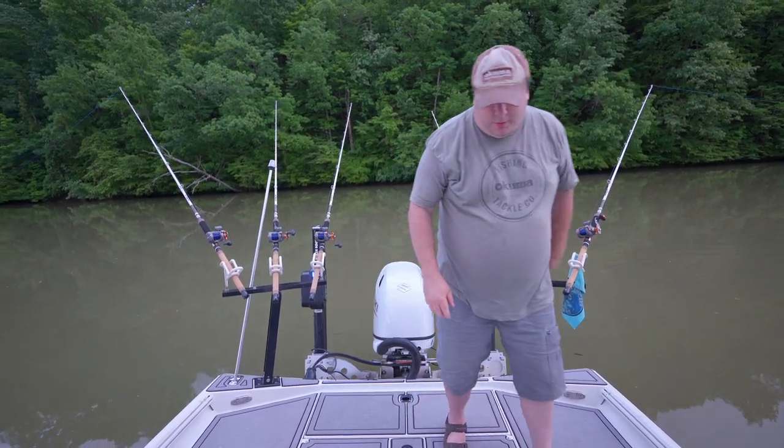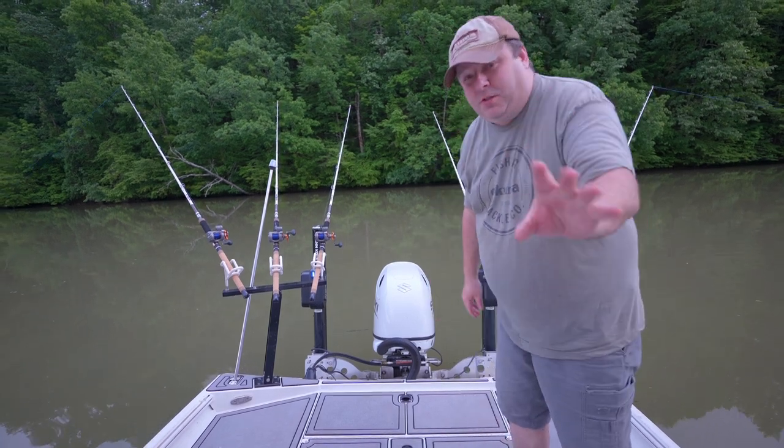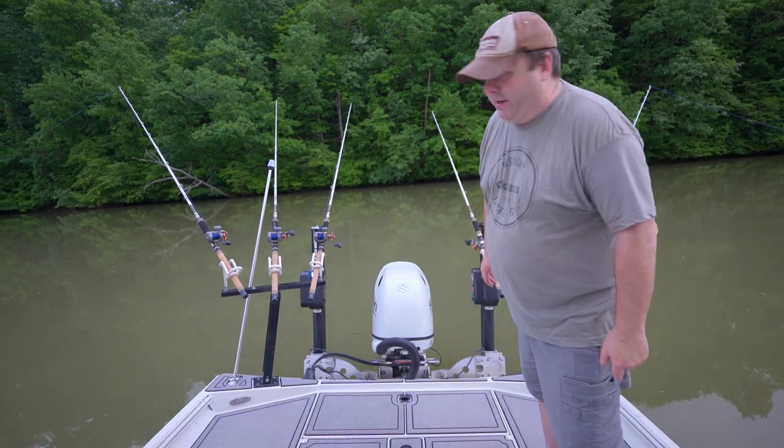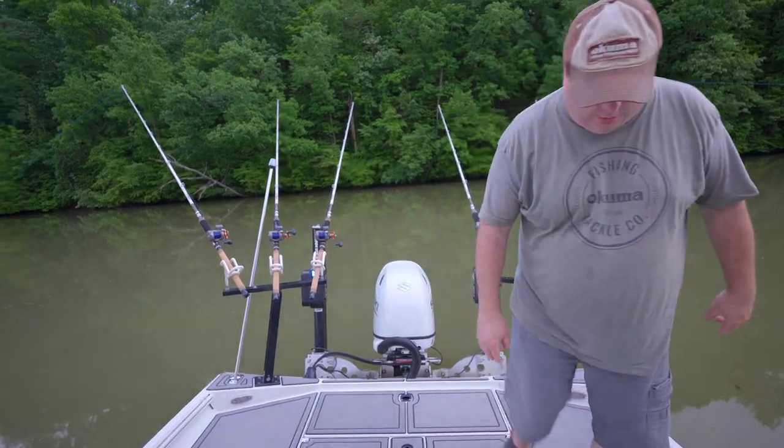I have my light with me, but I'm not going to use it. I'm going to test using this camera tonight on a mostly cloudy night. See what type of image quality it gives.